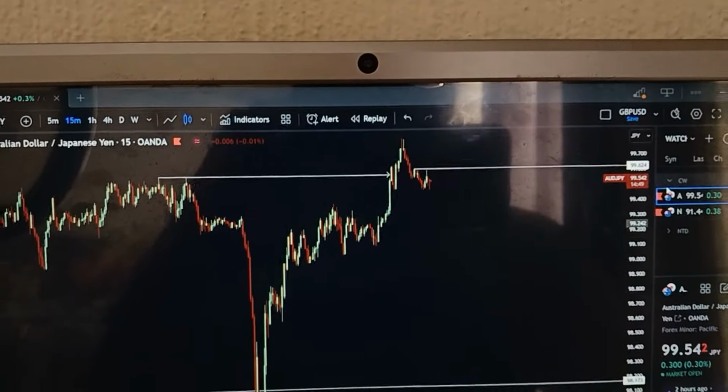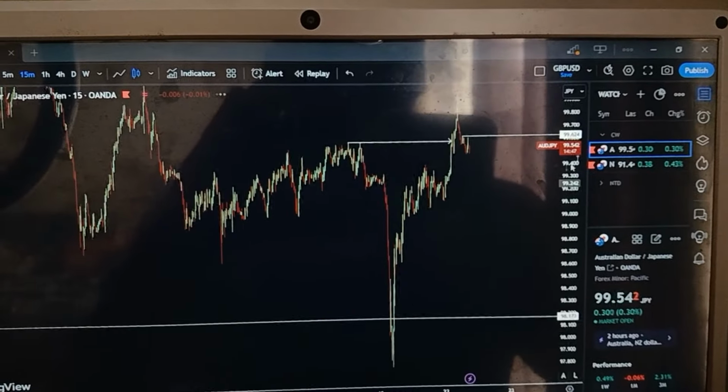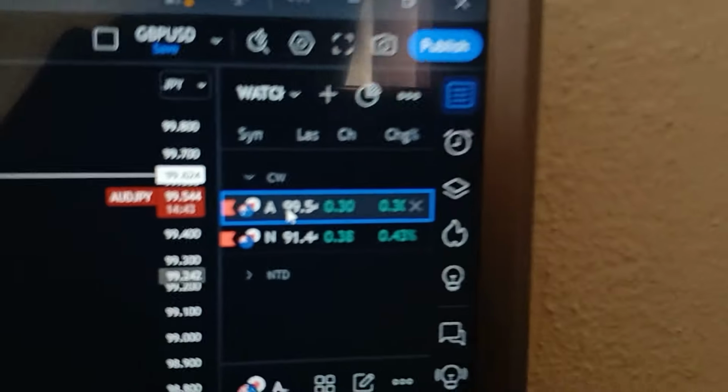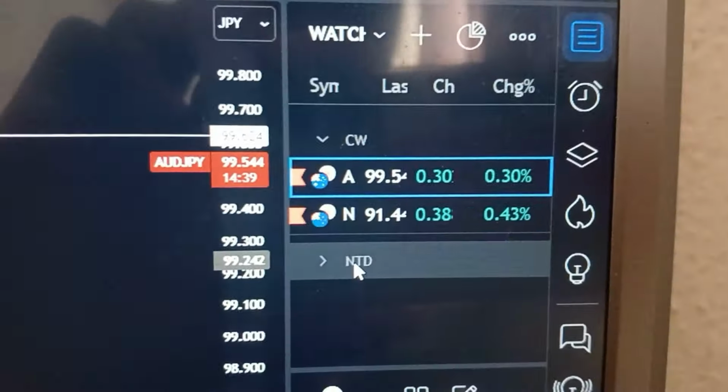Okay, so guys, I'm done analyzing and I'm looking at two pairs for now. As you can see, CW basically means close watch for me, then NTD means need time to develop. So I'm on close watch. I have correlating pairs actually, which gives me an extra confluence, you know what I'm saying? So we have AUD JPY, as you can see, and you have NZD JPY.